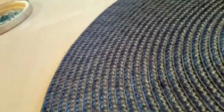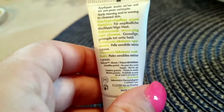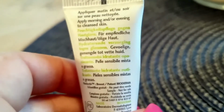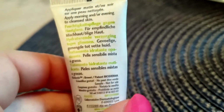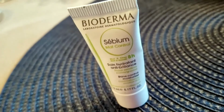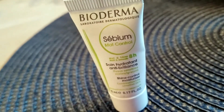You only put this on your face, of course. I put it on my neck as well. It blends in really well. I love the scent of it. It smells delicious. It comes with an easy screw on top and bottom. This is the smaller size, so apply morning and or evening to cleansed skin. I always wear makeup every day, so I put it on my skin in the morning before I do my makeup, and I let it sit in for a good 10 minutes, and then I apply my makeup, and I feel like it helps my makeup go on a little bit smoother as well. I love the fluid active patent that it has that purifies the skin.